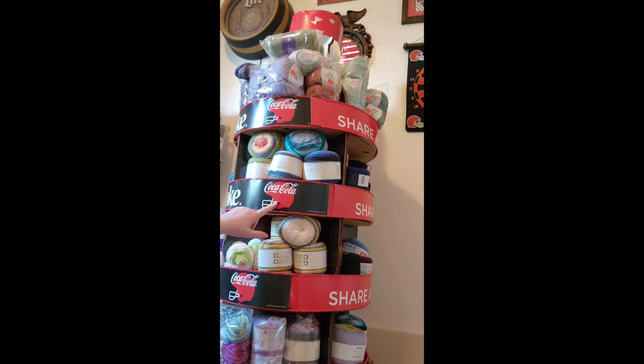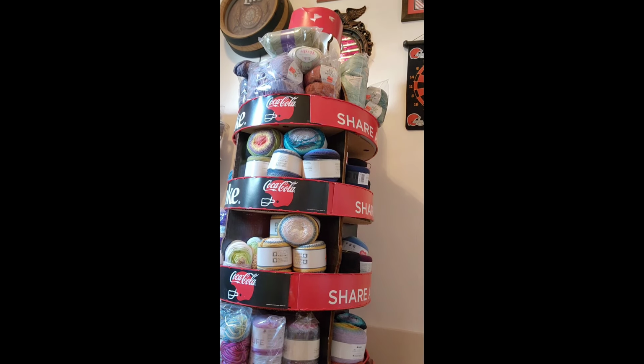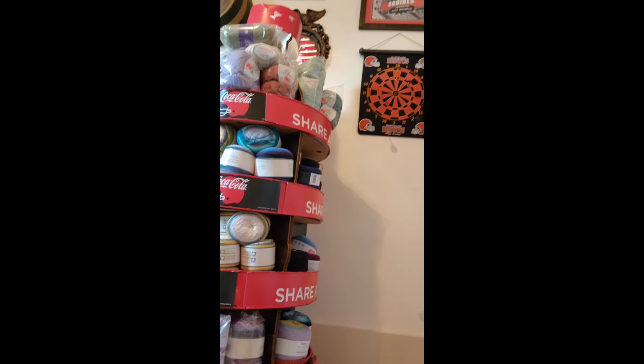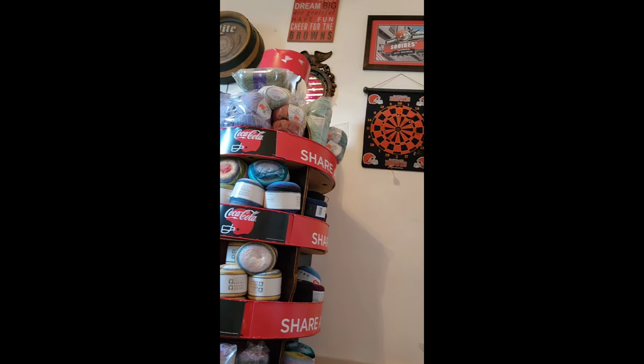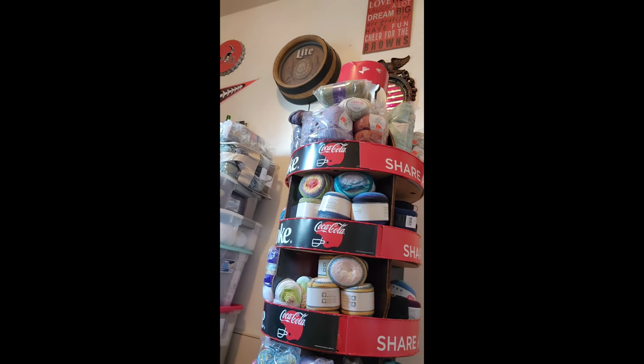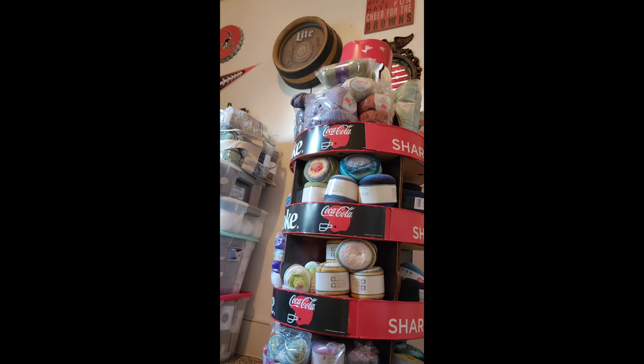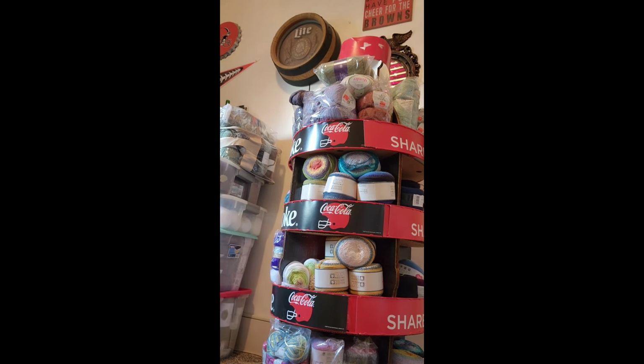It does have a Cleveland Browns helmet on it, which makes it even better because it allows it to fit in his Browns room. See, most everything in here is Browns or Cleveland Indians. Oh, well, Guardians now, but see all the stuff on the walls? It's Browns. This is his man cave.